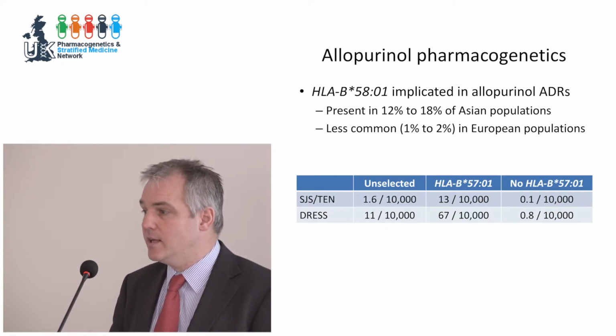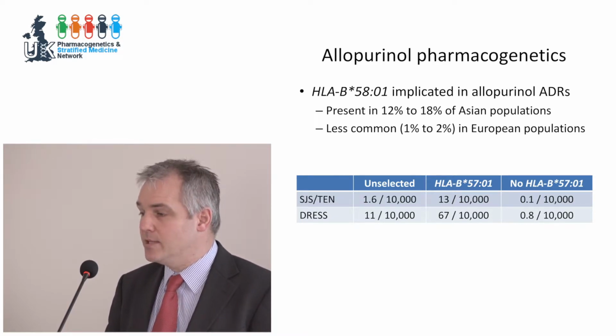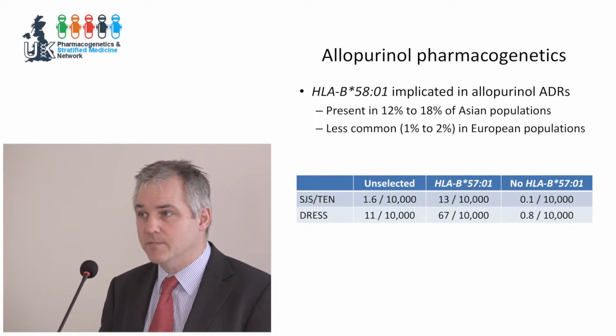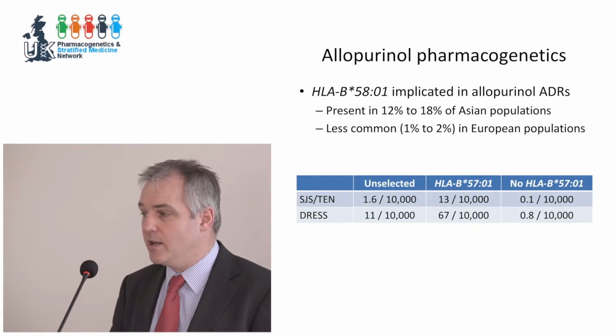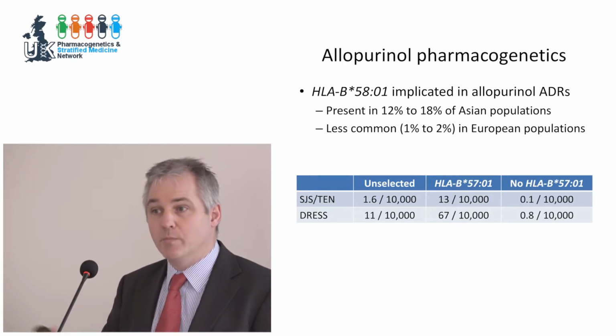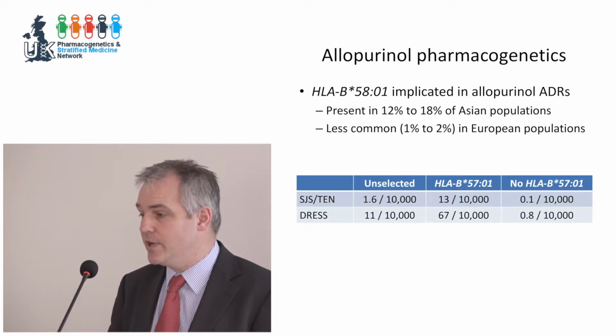HLA-B5801 is implicated in allopurinol adverse drug reactions. It's present in about 12 to 18% of Asian populations, but is far less common in European populations, only between 1 to 2%. And so we would expect that testing in populations where the allele is more prevalent would be more cost-effective than testing in populations where the allele is rarer.